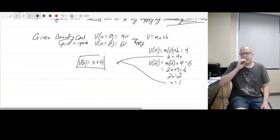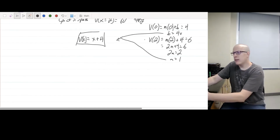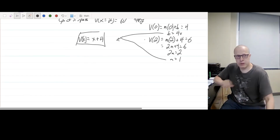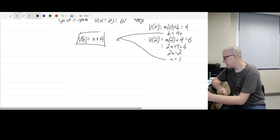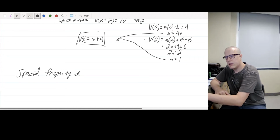So this is sort of in one dimension. I'm going to come back a little bit later, probably in the next class, to talk about 2 and 3 dimensions. But I want to talk about a special property of Laplace's equation.